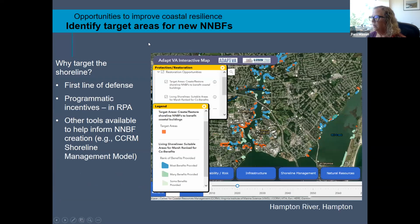So why are we looking to target the shoreline? I've given you several reasons, but I'm going to summarize it. Basically, it's the first line of defense. Because these projects are both focused on tidal water flooding, whatever the tide hits first is going to be the most likely to be able to start to provide some sort of benefit.